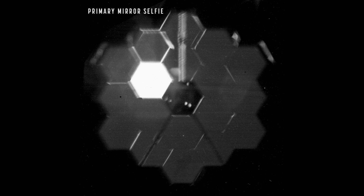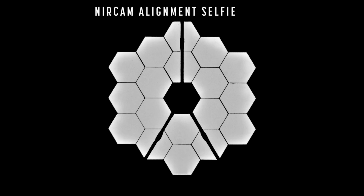Not long ago the agency provided a selfie of Webb, where you could see one out of the 18 mirror segments lit up. This was the case as the mirrors were not aligned at the time of the image being taken. Very recently, however, NASA released a new selfie of Webb.